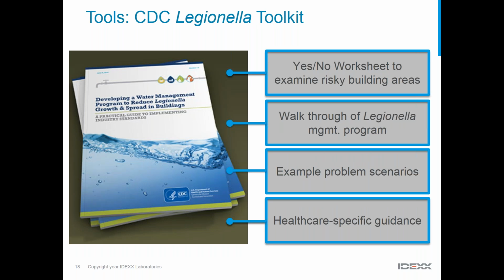There's also the CDC Legionella toolkit. This is a very, very easy to follow step-by-step instructional guide to how to set up a risk management program. It's got a worksheet, just a yes/no kind of worksheet to examine a risky building area. It walks you through a standard Legionella management program. It's got some examples of what might be a problem scenario and what a person might do to deal with those scenarios. And it even has guidance for specific facilities. You can imagine if you have a nursing home or a hospital where you have a much higher population that's at risk, those might require specific attention that's different than perhaps a gym or something like that. So this walks you through all those kinds of things.